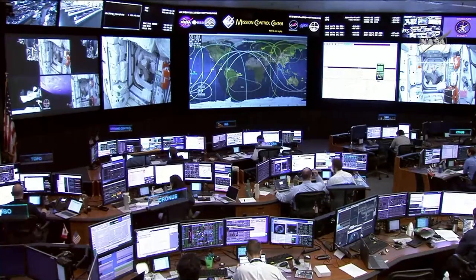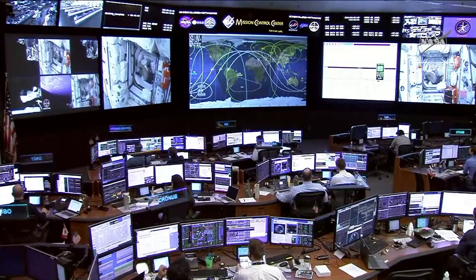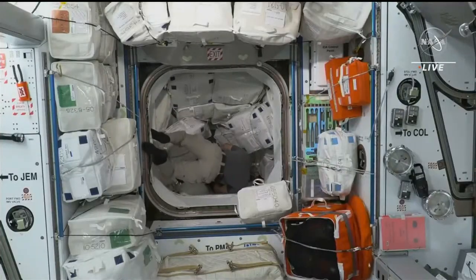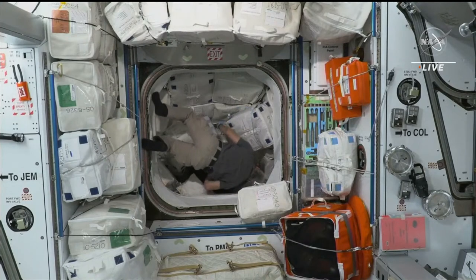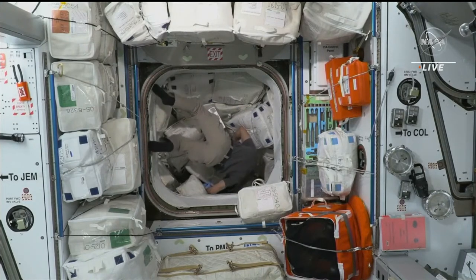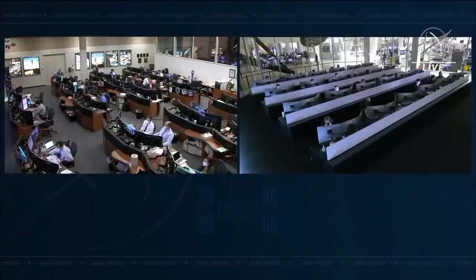Just to confirm for 3.2, you want to take out all the bottles and everything like that, consolidate everything. But when it talks about the packing plan, then 3.1, you're still talking about the ascent packing plan, right? Affirmative, that is the ascent packing plan on your tablets.